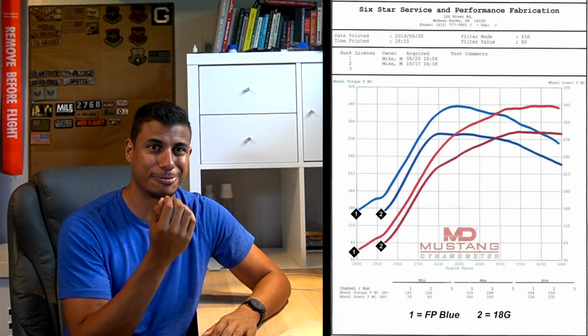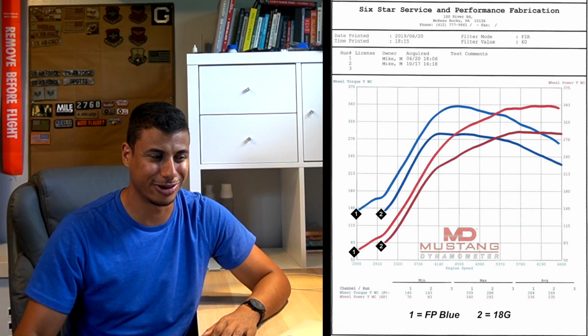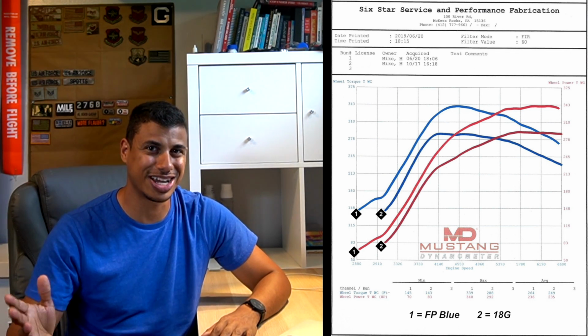And bigger turbos are cool. A lot of guys like them. They give you more top end power, which is awesome. But me personally, I'm just not a fan of waiting around for my turbo to spool up to make that power. So the FP Blue is a great option for me because not only did I end up getting more low-end power, but I also made more top-end power as well, which is kind of crazy.